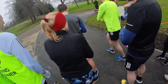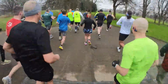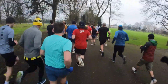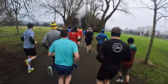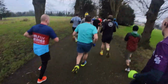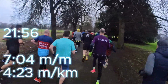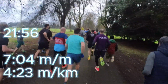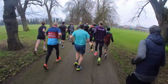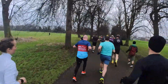Right, ready, steady, go! And as Dawn is swallowed up by the crowd there, as I start relatively steadily, let's just remind ourselves she is after beating 21:56, which is 7:04 per mile or 4:23 per kilometre. When I have a time in mind, I like to set off with intent and see how I feel in those first few 100 metres.